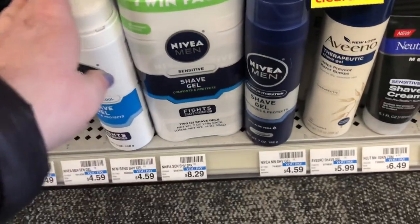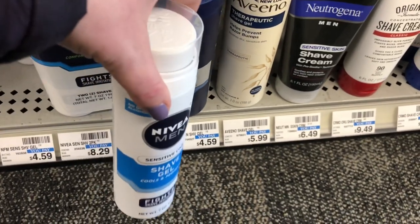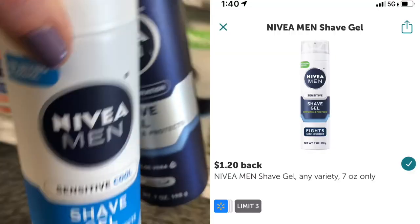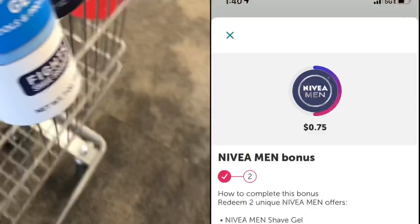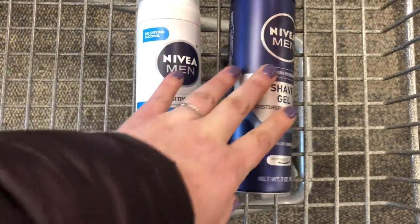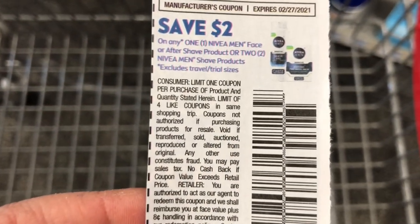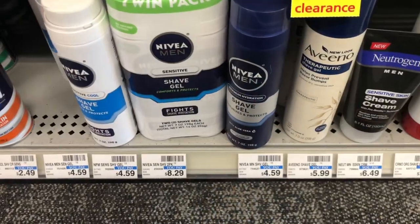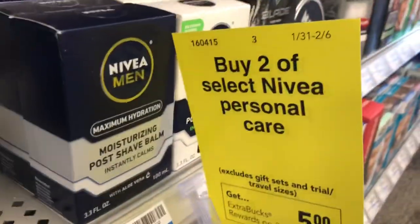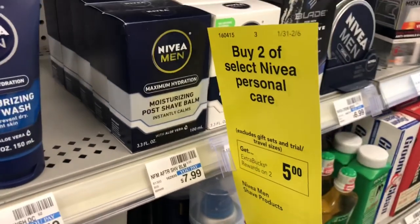I'm gonna pick up 2 of the men's shave gel. They're priced at $4.59 each, so they'll total me $9.18. We also have a rebate on Ibotta for $1.20 back. And since I've purchased Nivea Men's shave products before, I will also hit a 75 cent bonus. I'm gonna use this $2 off 2 paper coupon. So I'll pay $7.18 at the register, but get back that $5 extra care buck in addition to $3.15 on Ibotta, making this a 97 cent moneymaker.